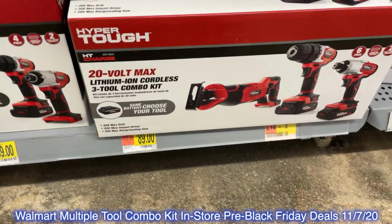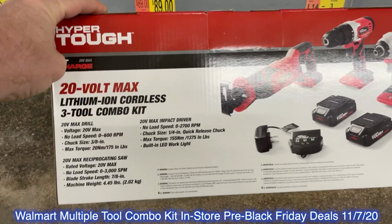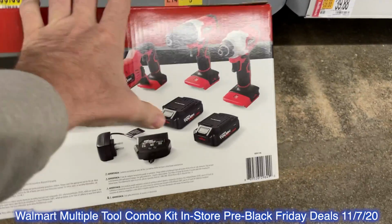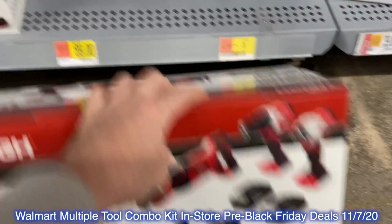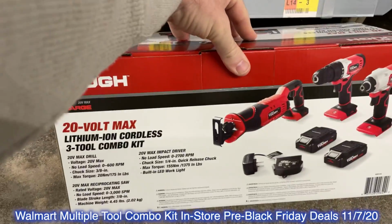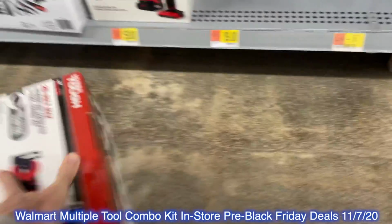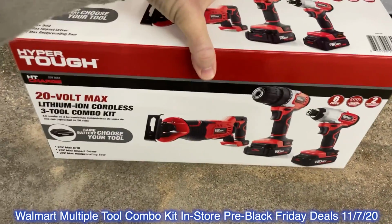Okay, looks like Hyper Tough has a 3-tool combo kit. All right, so this 3-tool combo kit comes with 2 batteries, charger, 3 tools by Hyper Tough for $89. That is a really great deal. If you are a fan of Hyper Tough, they got a 3-tool combo kit for you. All right, so Walmart gave us 2 tool combo kits, one by Hart and one by Hyper Tough.